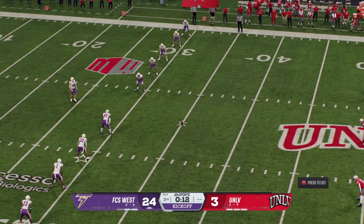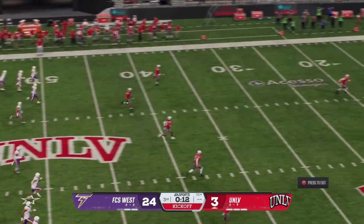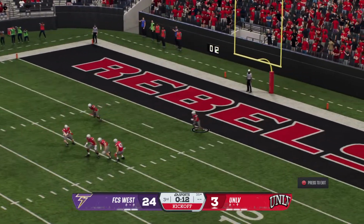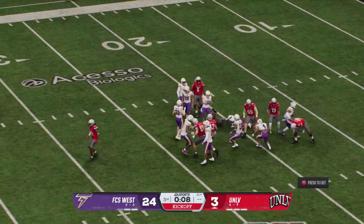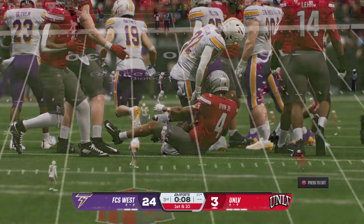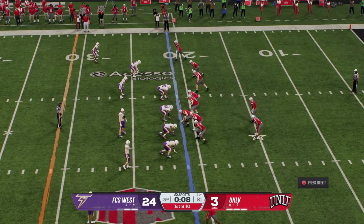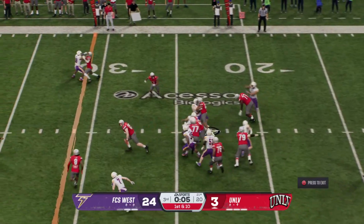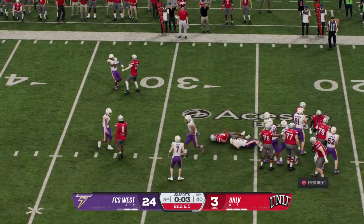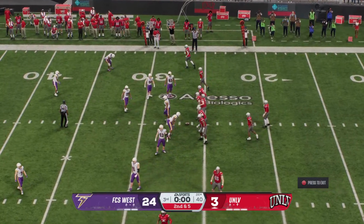Kickoff unit has been busy as they have built a big lead, and they're trying to hold on to it. UNLV, 3. He'll start the return inside his 5. Not a lot of space to be found. Good hustle by the coverage team, and they stop him at the 21. They'd love to put a long drive together here as they start from their own 21. Defense makes the tackle, and that will probably be the final play of the third quarter.